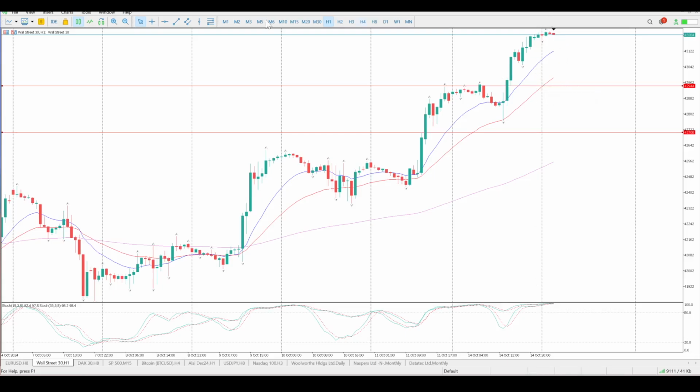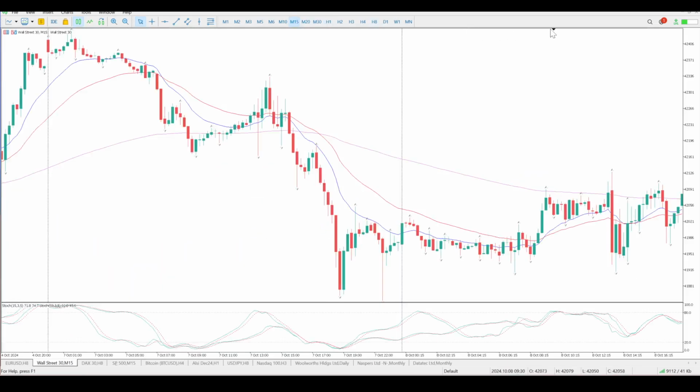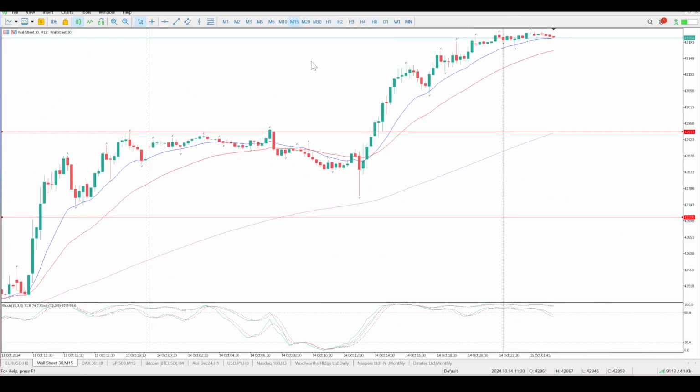That's my first bet, but if you get down to the 15-minute, you'll probably find more structure here, and there is a solid bit of structure right here at 43,132. So that's kind of the views that I've got this morning. It's either at 43,132, then you will have 43,000, just because it's a round number.